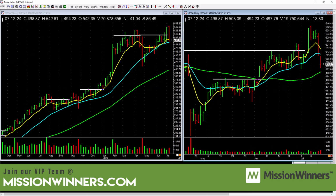That's simple. Meta, here's a good lesson. Meta was bought, pushing through here. Look at the volume on that bar. And it runs up, and then it stalls up here, and I'm going to educate everybody on this. There we go. It forms a pennant up here.